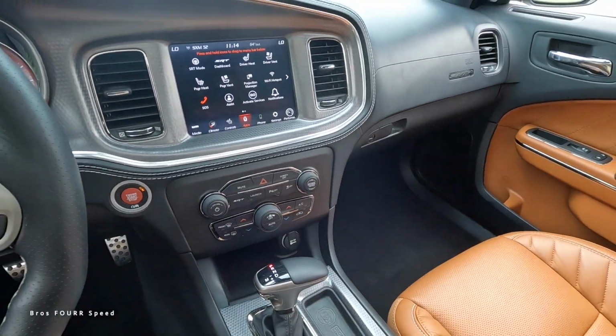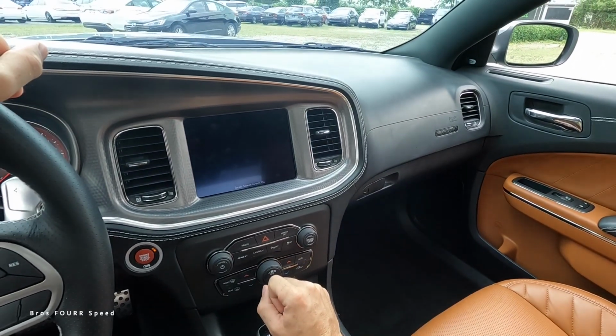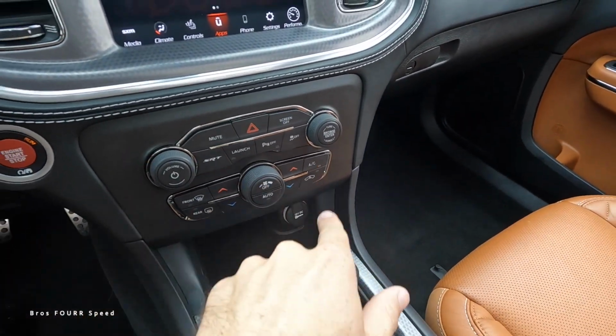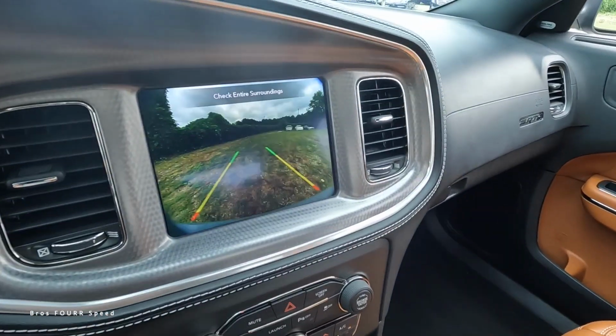Underneath that, power and volume for the radio, tuning, you have SRT launch control, your parking sensors and traction control. You can shut that upper screen off if you would like to. All of the AC controls just underneath that, along with a 12 volt and a little bit of storage. And this does get a backup camera.